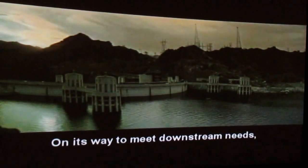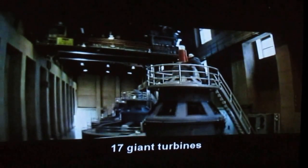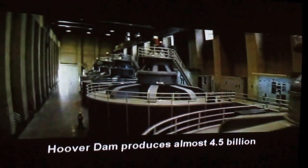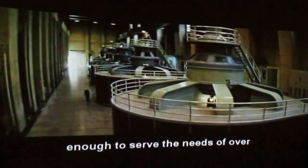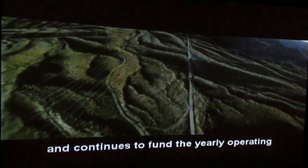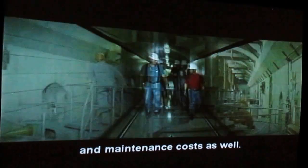On its way to meet downstream needs, thousands of gallons of water per second flow from Lake Mead through the dam's 17 giant turbines, producing clean, non-polluting hydroelectric power. Hoover Dam produces almost 4.5 billion kilowatt hours of electricity each year, enough to serve the needs of over 1 million people. The sale of this power has repaid the entire cost of constructing Hoover Dam and continues to fund the yearly operating and maintenance costs as well.